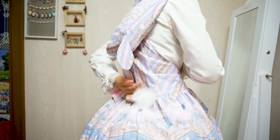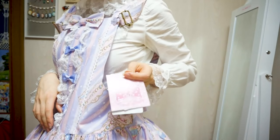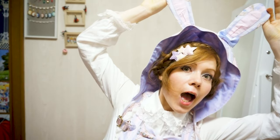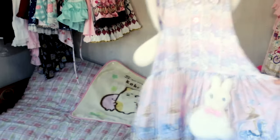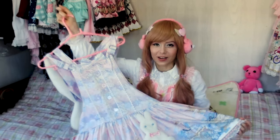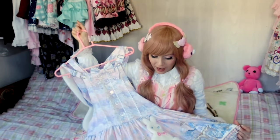I have a tail. Tail, tail, tail. It even still has the price tag on. Look at that. Oh god, don't remind me, I spent way too much money. I was so happy when I managed to get it. It was the last pair in Shinjuku as well.